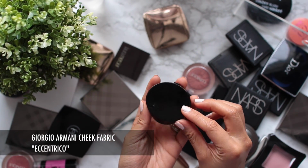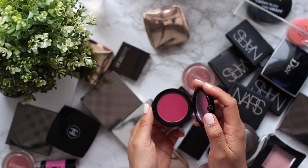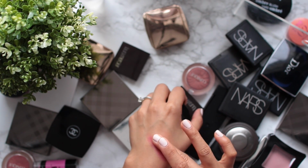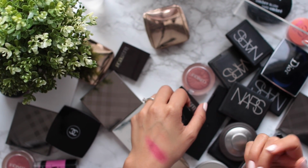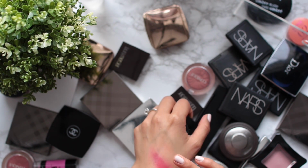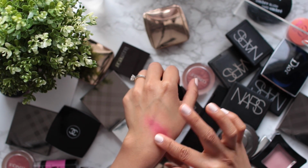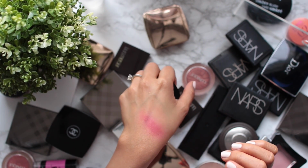Still absolutely obsessed with this Giorgio Armani blush in Eccentrico. It's a gorgeous bright fuchsia, and I can't wait to wear this again. I usually reserve this for the summertime because this color just looks a little bit drab on the skin in the dull gray weather, but when it's sunny and bright and when you actually blend this out properly, it looks so great on the cheek. It gives your skin a beautiful, like just came out of the cold look, but in the summertime.